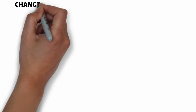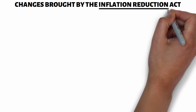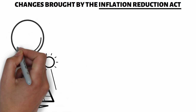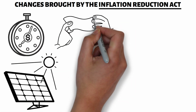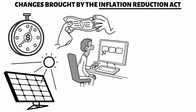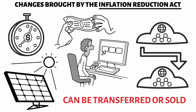Changes brought by the Inflation Reduction Act. Recent changes, thanks to the Inflation Reduction Act (IRA), have made the solar ITC even more beneficial. Not only was the duration of these benefits extended, they were also modified so that if you can't use all of your solar tax credits because your tax bill isn't big enough, you have options. These credits can now be transferred or even sold, which wasn't possible before.